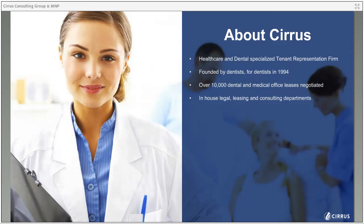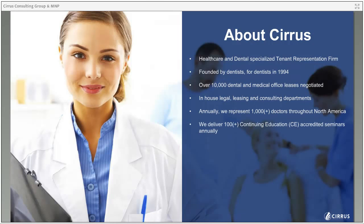The way our firm is uniquely structured is we're essentially the only full service firm that does what we do across the country. We have everything in-house. We have an in-house legal team comprised of highly experienced real estate attorneys with a background in healthcare and tenant representation. We have an in-house leasing team who have access to rent rates and comparables in any given market. And we have an in-house consulting team which works alongside the legal and leasing team to help develop a strategy for the negotiation. It's a very collaborative effort in supporting the dentist throughout all facets of the real estate.